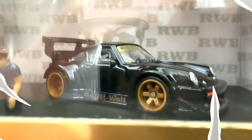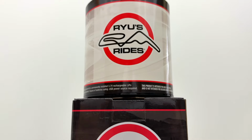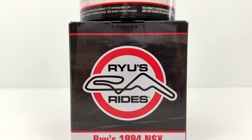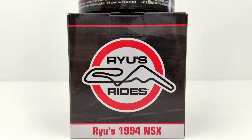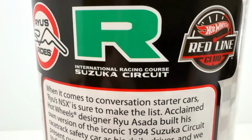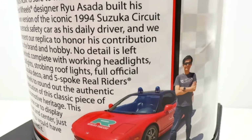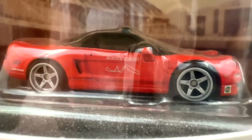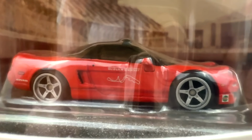this incredible ride. This special Redline Club boxed set is Ryu Asada's personal 1994 NSX customized to match the racetrack safety car. The car was heavily inspired by the international racing course Suzuka Circuit, and no detail was left behind on this design. Ryu Asada is a Hot Wheels legend, and this car is one to display front and center just as he would have wanted.